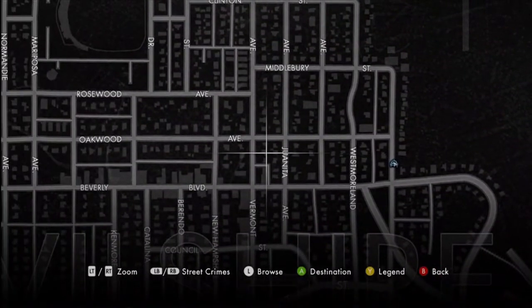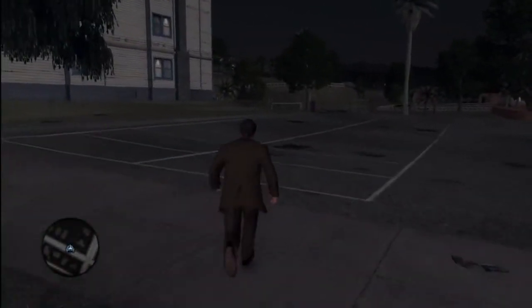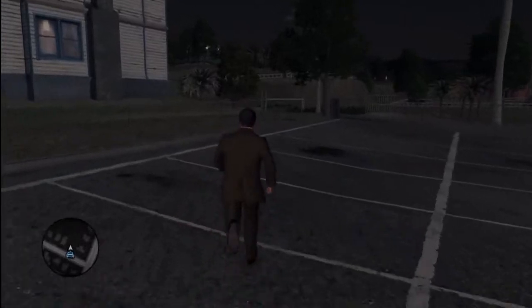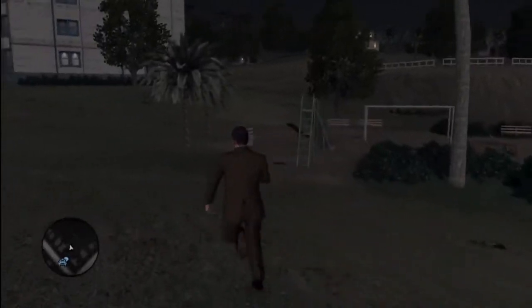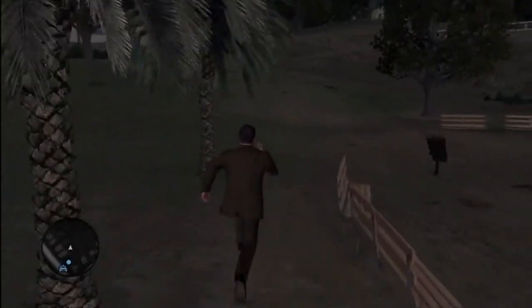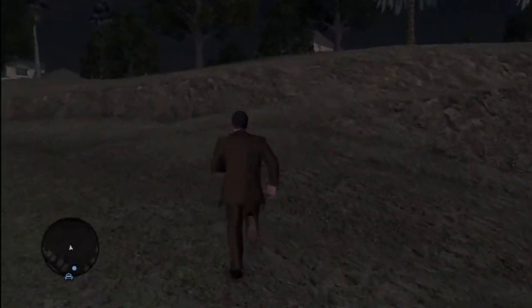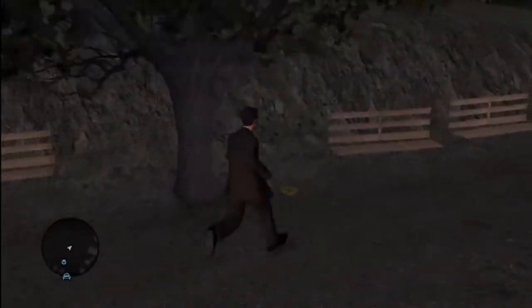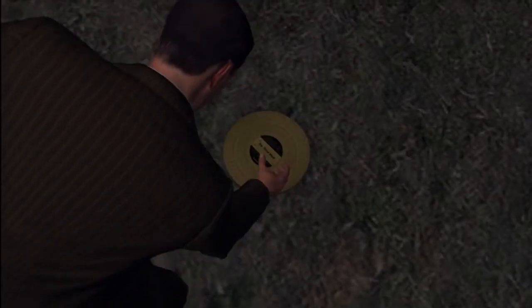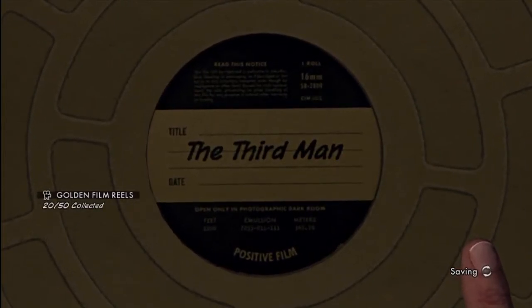All right, north of the R of Wilshire, I'm showing you all these different relation points. You'll see this little gap of black where there should be a house, but there isn't. So that kind of helps. And there's going to be a little park playground area between that gap, and the film reel is going to be up the hill between a couple benches at the base of a tree. And there we go. The Third Man. That's a good movie.